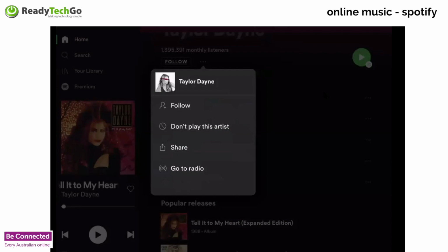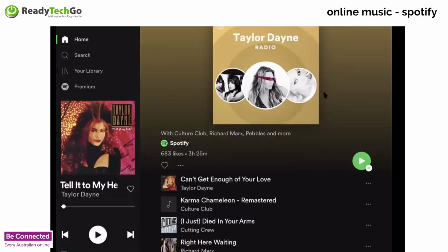It also has a go to radio. With Spotify, you can actually have an online radio station just made up of music of that artist or artists that are very similar to them as well. So for example, if I go to radio here, it now takes me to Taylor Dane Radio with Culture Club, Richard Marx, Pebbles and more. So what is it? It's basically artists from the 80s era, essentially, artists that Spotify think are very much like Taylor Dane as well. So it starts off with Taylor Dane's Can't Get Enough of Your Love, and it goes into Karma Chameleon.